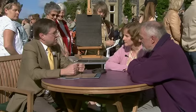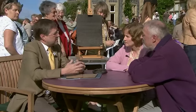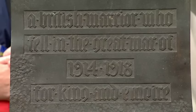Now, the Tomb of the Unknown Warrior was tremendously important because, of course, there were tens of thousands, if not hundreds of thousands, of soldiers who were killed during the First World War, whose remains didn't allow their bodies to be identified. Of course. And so it was terribly important for the families of those soldiers to be able to have something in order to pay their respects.